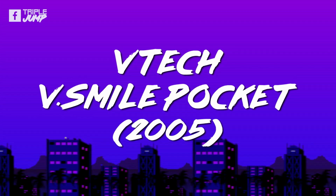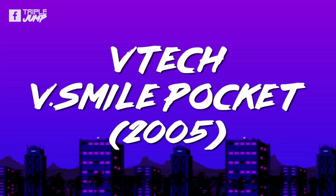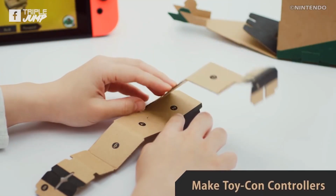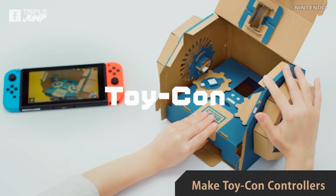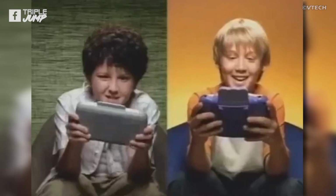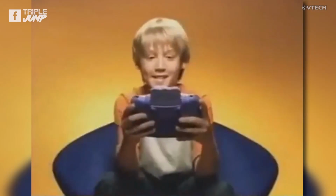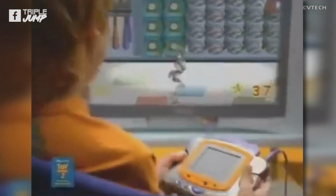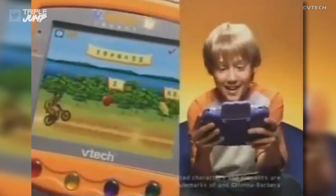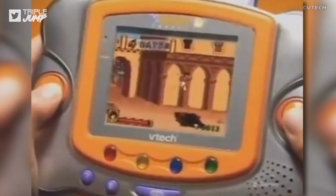Number 46. VTECH V.SMILE Pocket, 2005. As if the handheld scene wasn't filthy enough, with the Nintendo Switch having cardboard peripherals that are basically called labia, VTECH released a handheld in 2005 called the V.SMILE Pocket. That is absolutely disgusting. The V.SMILE Pocket is another educational unit from VTECH with dubious educational value.